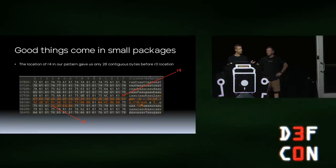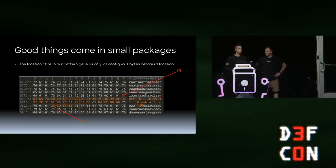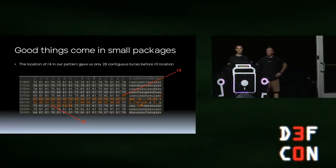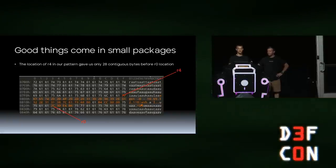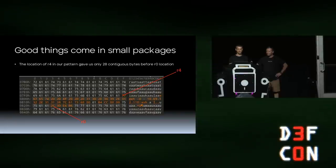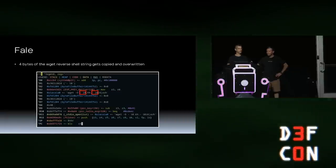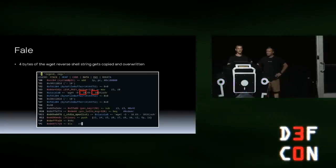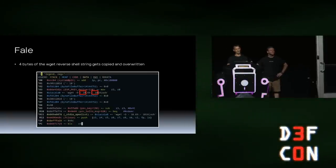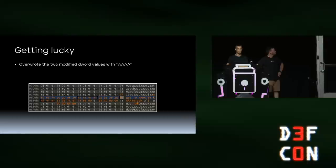Good things come in small packages here. When we started to put these into the correct offsets in our pattern file, you can see that we used a wget command. Sam talked about this in the command injection earlier. This is going to be our attempted reverse shell. You can see the locations of where we have R4 and R0. There's only 28 contiguous bytes for us to get execution before R0 is messed up. As we were executing this, we thought it was working perfectly, but for some reason, 4 bytes of that reverse shell string get copied and pasted 8 bytes later, mangling our IP address, and that caused an epic fail.